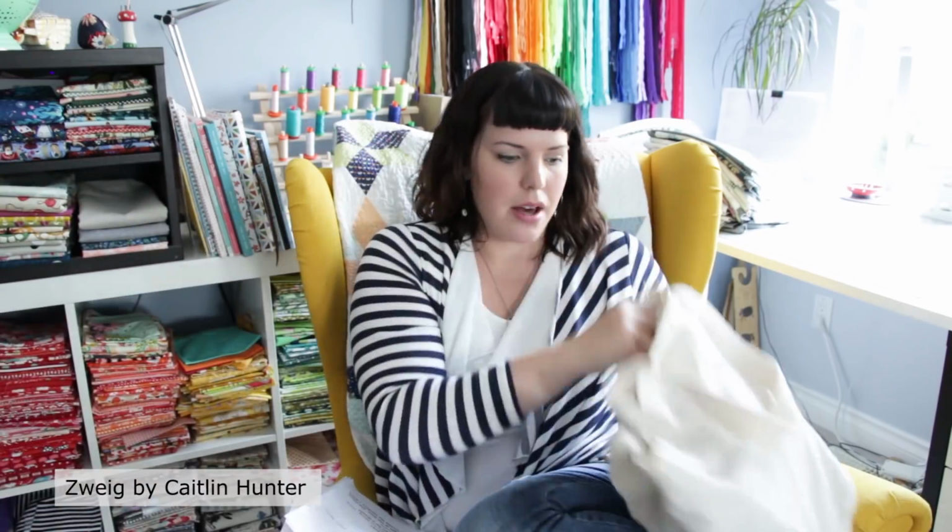Okay, so have I ever tried stranded colorwork? Yes, I have. The hat I showed in my last episode was stranded colorwork with the little ombre going around. And I also have on my needles my Zweig sweater by Caitlin Hunter of Boyland Knitworks. And I didn't get very far.